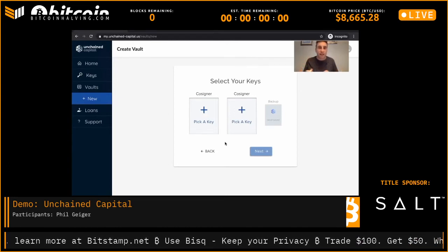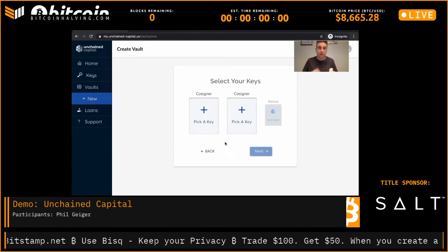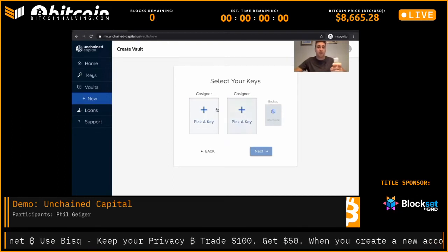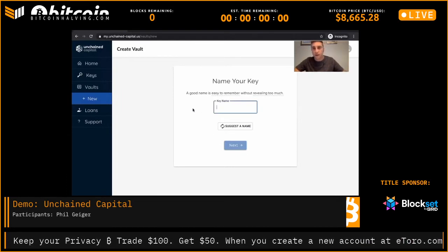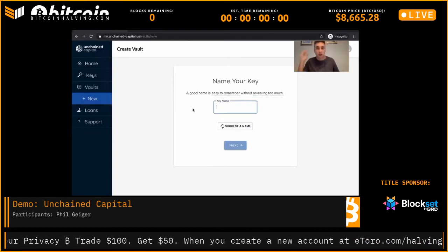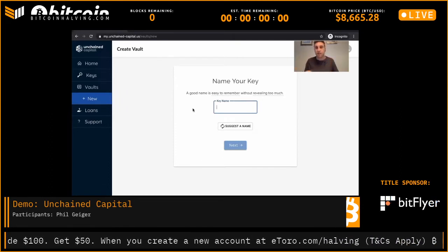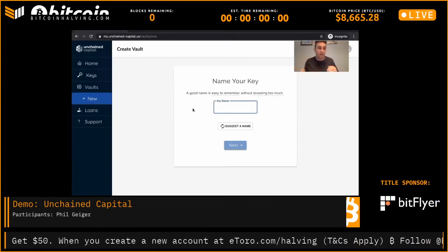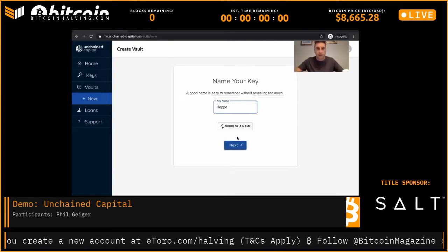Now, private key data is never shared with Unchained Capital. That's always secured on your hardware wallet and as a recovery seed. But it's okay to share public key data with third parties that you trust, because public key data gives a third party the ability to see what's happening in the address, but doesn't give a third party the ability to move any of the Bitcoin. So we will name our keys after economists today.